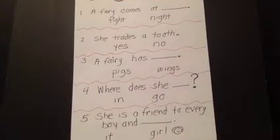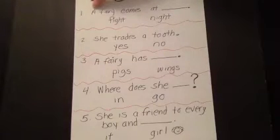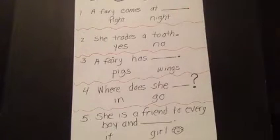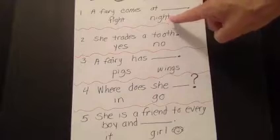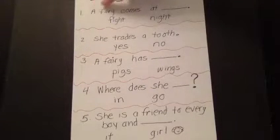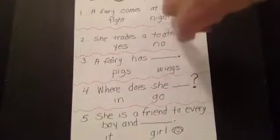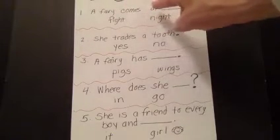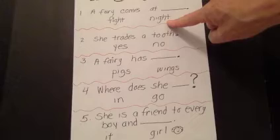Wasn't that a fun song? Let's read some sentences that help us learn some more words from the song. Let's read together. Beside number 1 is a fairy comes at. Now you have to figure out what word goes at the end of the sentence. Is it fight or night? Let's read it again. A fairy comes at. With your finger, point to the right word that finishes the sentence. A fairy comes at. Go and point. Did you point at night? If you did, you got it right.